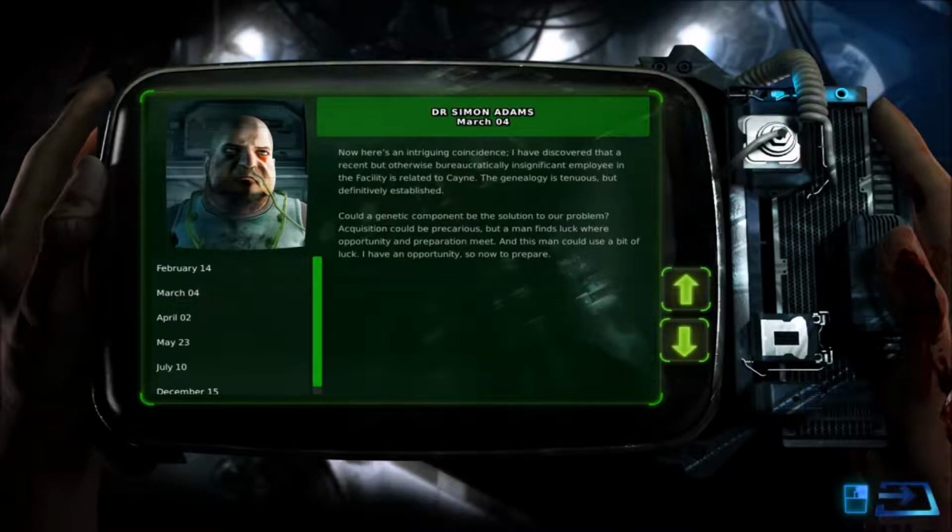March 4th. Now here's an intriguing coincidence. I have discovered that a recent but otherwise bureaucratically insignificant employee in the facility is related to Cayne. The genealogy is tenuous but definitely established. Could a genetic component be the solution to our problem? Acquisition could be precarious, but a man finds luck where opportunity and preparation meet, and this man could use a bit of luck. I have an opportunity, so now to prepare.